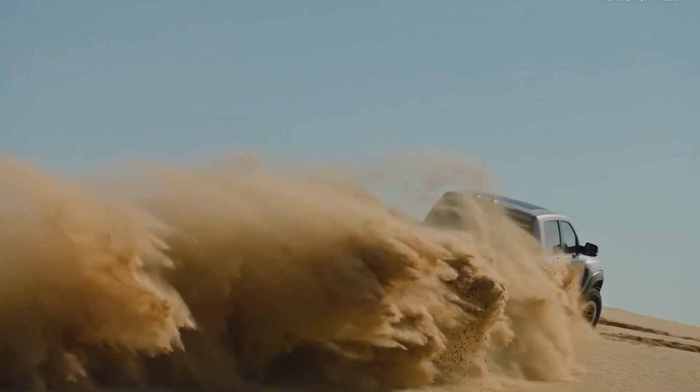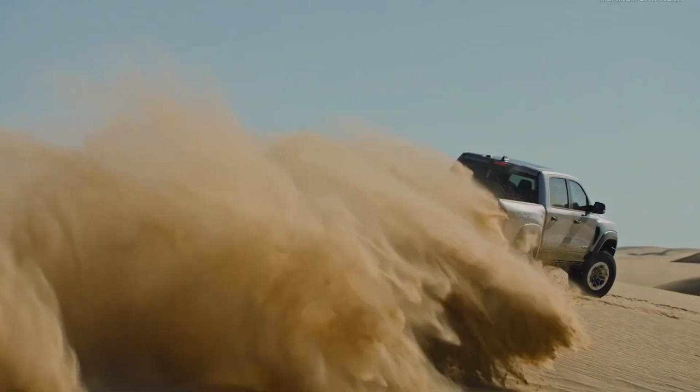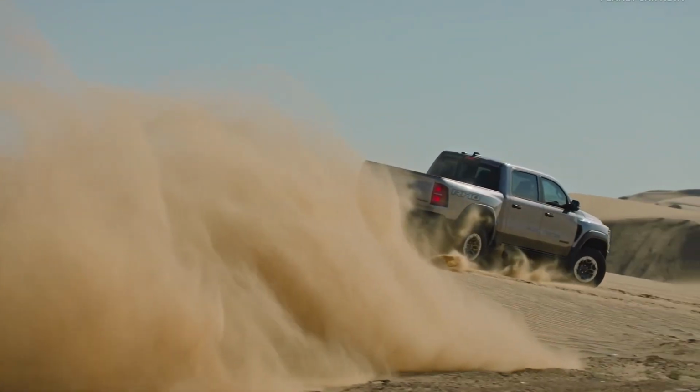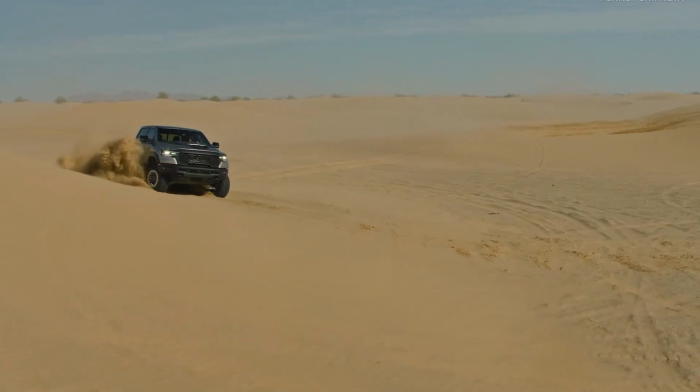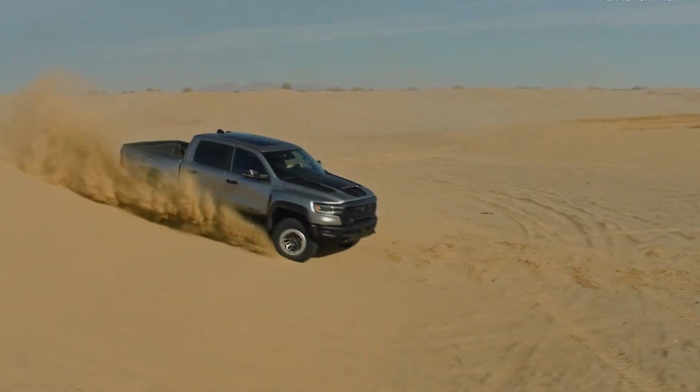The Ram 1500 has an abundance of driver assistance features, ranging from automated emergency braking to lane keeping assist. Some versions can be equipped with Ram's advanced adaptive cruise control technology, which includes a hands-free driving mode.